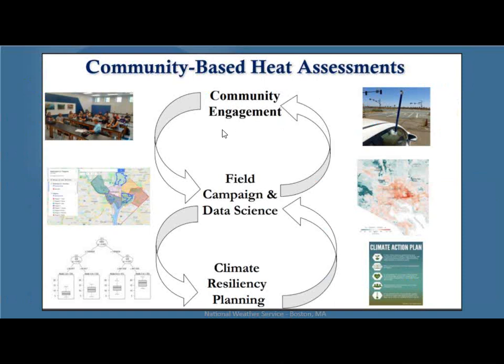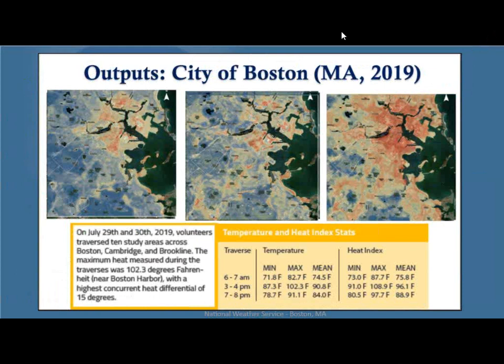So it's really a three-way thing here. The center of it is a field campaign where they're gathering the data. We have community engagement through volunteers. And then that will also lead to, as I mentioned, the climate resiliency planning for all of these communities, helping them focus where they want to spend their money, because the funds can be limited for each community. So just an example here from last year, this was the city of Boston in 2019. On July 29th and 30th, we had volunteers look through 10 study areas in Boston, Cambridge, and Brookline. Some of their data is listed here, and that's all used as part of this whole study. They'll be looking again at days of 90 degrees or higher, and at the different temperature differentials across the region.